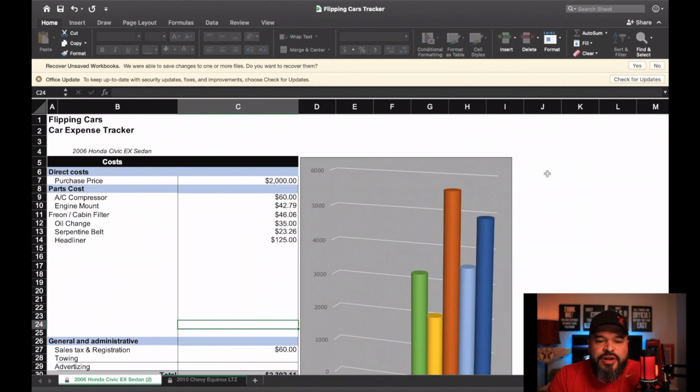This is the tracker that I was wanting to show you. Here you can see exactly how I track every single deal to make sure that I make money every time. So besides on this expense tracker, which I call the Flipping Cars tracker, you can punch in your purchase price right there. I purchased this car for $2,000.